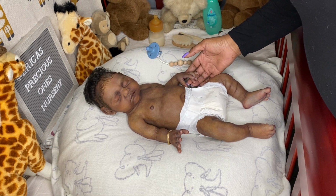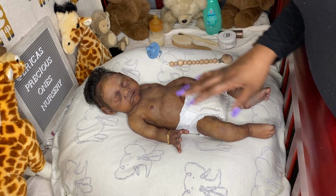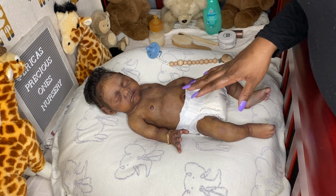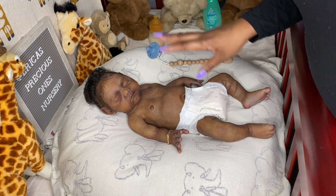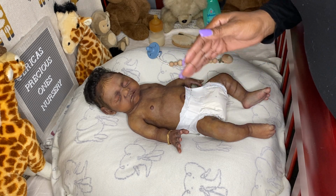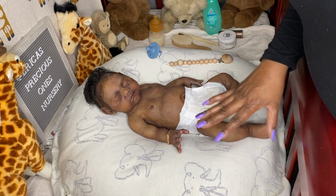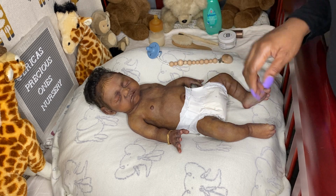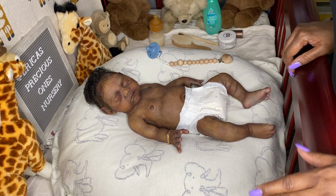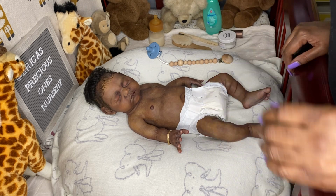Gabriel is an old sculpt at this point. He was created in 2015 by Claire Taylor. He is a Claire Taylor edition doll, fully completed from start to finish, all by Claire Taylor, meaning he was sculpted, molded, and poured into silicone and painted and hair rooted, all by Claire Taylor. So he is what you would call a Claire Taylor edition doll or a Claire Taylor doll.